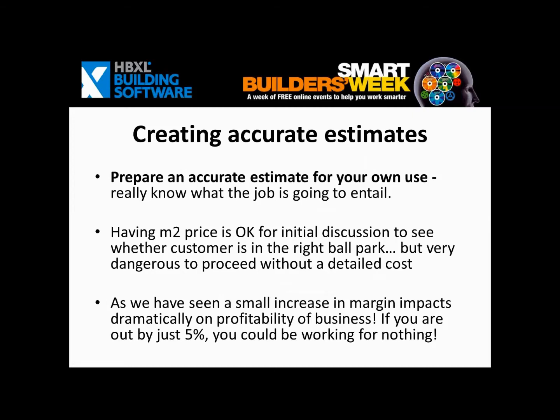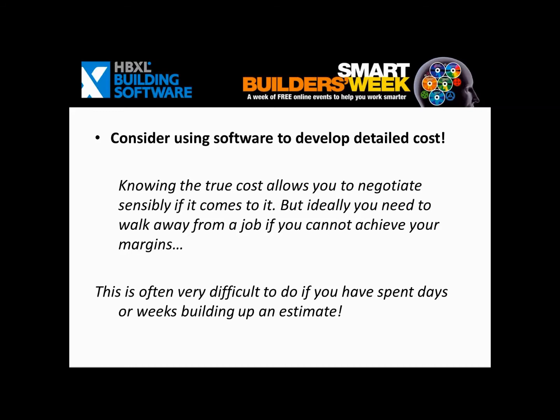So you need to prepare an accurate estimate so that you know exactly what's in that job. So when you apply your markup, you're actually going to make some money. If you underestimate that by 5 or 10%, by leaving things out, lead flashings, lintels, mastic and so on, you're going to be chiseling away any profit margin you're going to create. So accuracy is absolutely key.